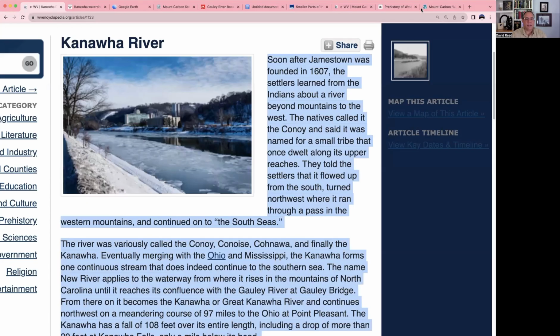Now, to share information about this site, I'm going to go ahead and share my screen. The Armstrong Mountain Fort, or the Mount Carbon Stone Walls, are located in West Virginia. They're located along the Kanawha River. In a previous video, I presented some information about the Kanawha River, how I think that it may relate to the Book of Mormon and the origination of the word Kanawha.